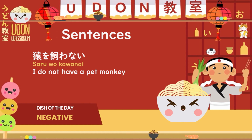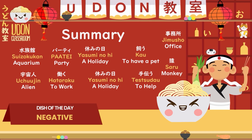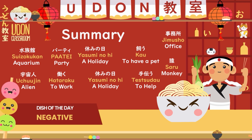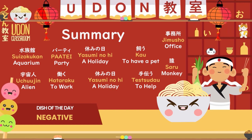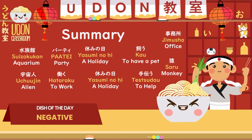So great work, guys. You've done really well to get through this. So we'll now just take a look at a quick summary, basically. So these are the vocabulary words that we learned today. Make sure to note them all down and use our mnemonic techniques to remember them in your own way. And try to make some example sentences of your own as well.